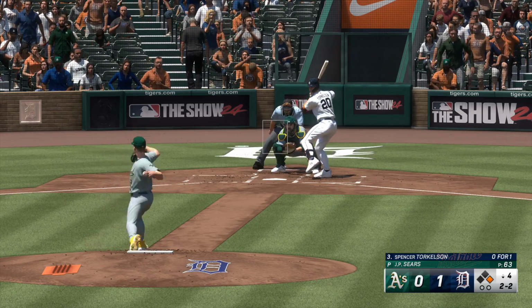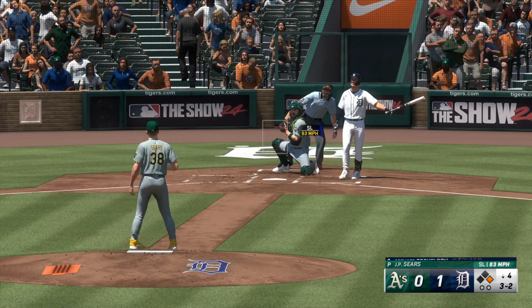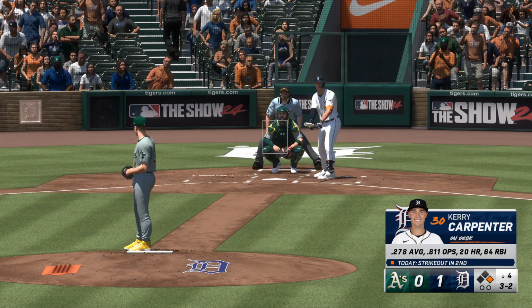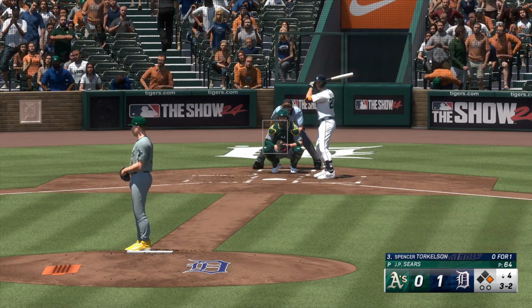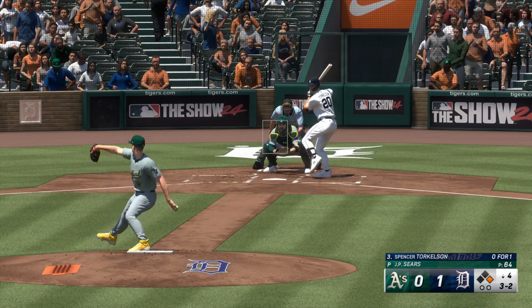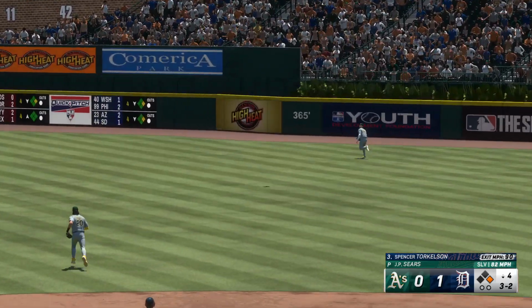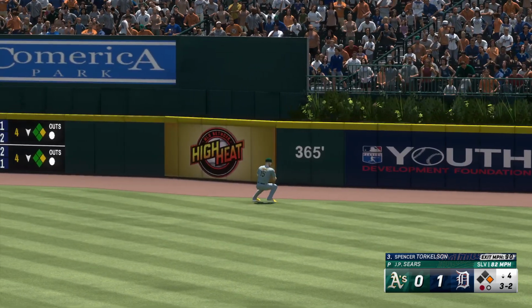And the 2-2. Wouldn't chase that time. That one hit to right. Sizing this one up. Brown makes the play.